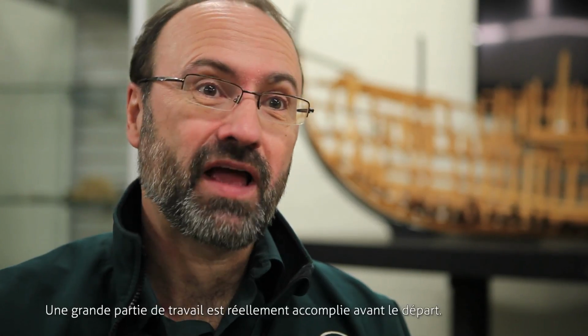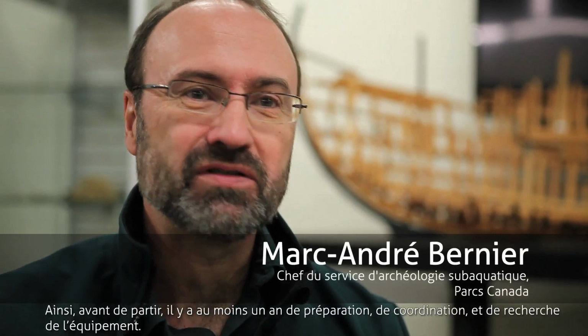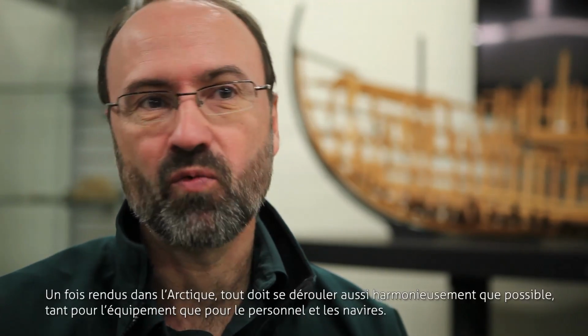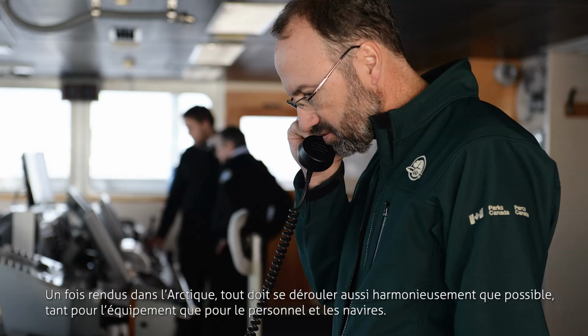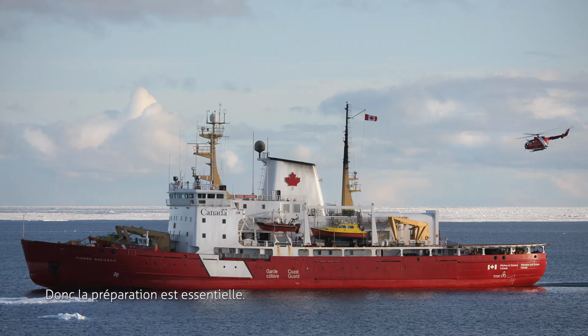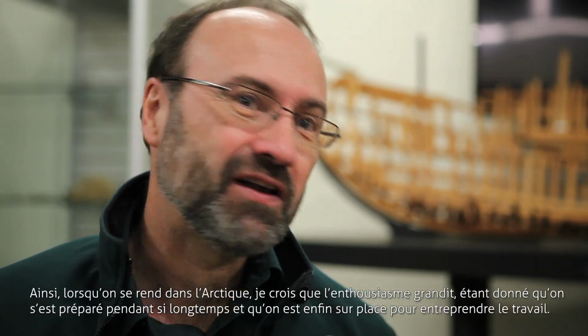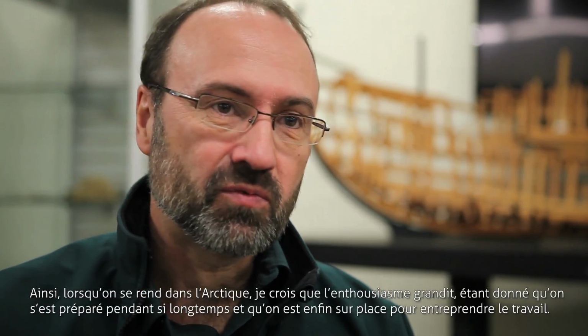A lot of the work actually happens before you go. Prior to going, there's at least a year of preparation, of coordination, of trying to get the equipment. Once you're up in the Arctic, you should have everything rolling as smoothly as you can as far as equipment and staff and ships are concerned. So preparation is key. Once you go up to the Arctic, I guess the excitement builds because you've prepared for so long, and then you're finally there to start the work.